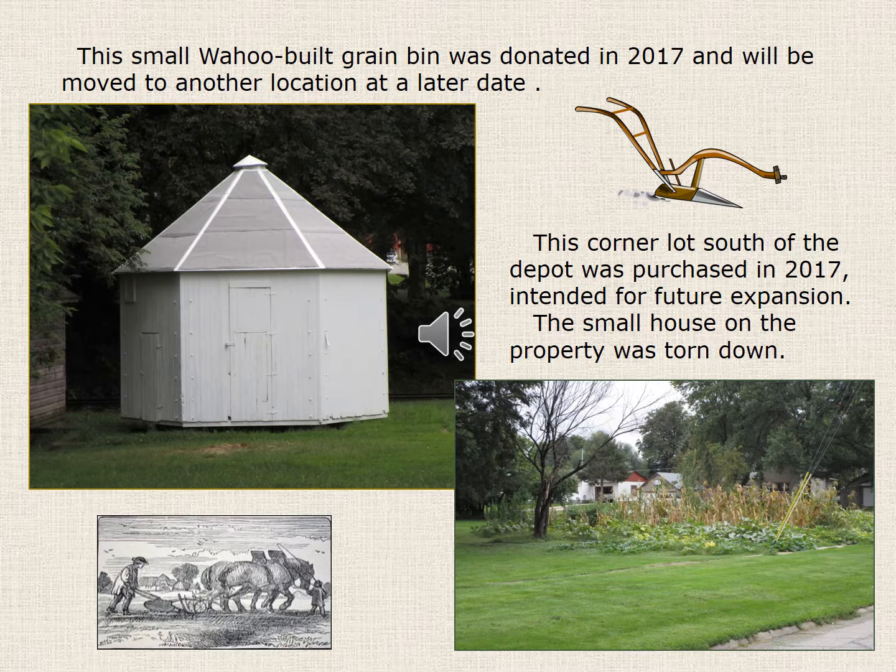One of the recent acquisitions is a Wahoo-built grain bin that was donated just recently in 2017. It's going to be moved to another location on our property at a later date. It's also important to note that the corner lot south of the depot was purchased in 2017, and it's intended for future expansion. There was a small house on the property that actually was torn down.